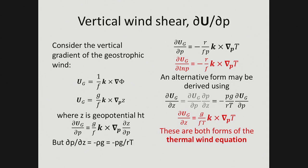So this is the temperature at constant pressure. When we think of the cross-section through a front, and we've got a gradient of temperature at constant pressure at all heights in the atmosphere, then that's going to result in a change in the wind with pressure. And this is where the wind between 700 and 300 millibars increases in speed.